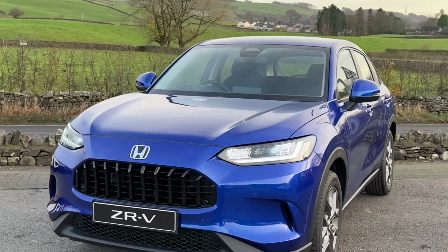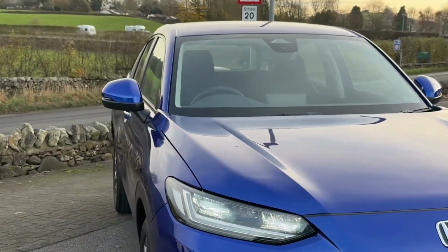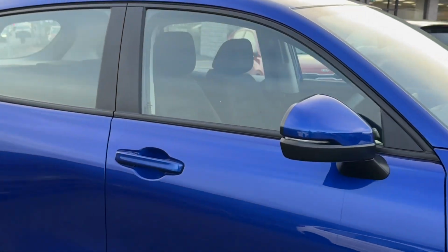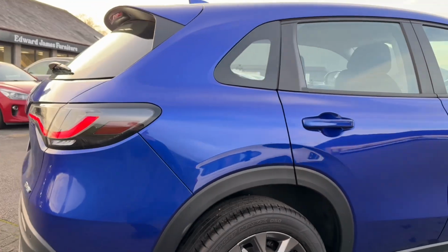Today I'm showing you around this brand new available Honda ZR-V Elegance. This is finished in a still night blue pearl. This is an unregistered car, brand new, so you'll be the first owner.